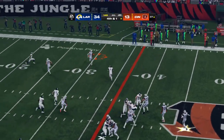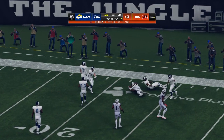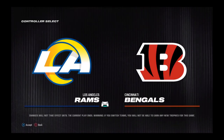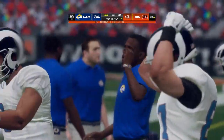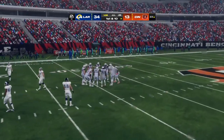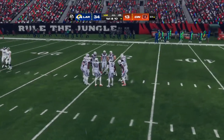As expected, they're going for it to keep the drive alive. That is caught and brought down, but not... The 25. No reason not to try it there, and they do indeed convert on 4th. Now, those are the types of plays they probably wish they had made more of in the first 3 quarters, and this deficit going to be tough to overcome here in the 4th.